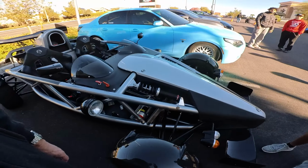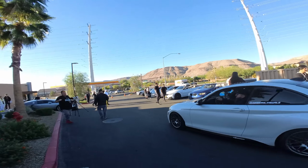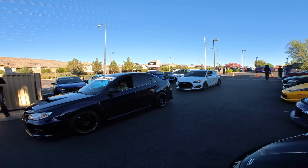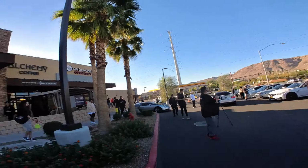Nice ride. Thank you. I'm going to be heading off to another car show in Summerlin later this morning, and I'll shoot some video there. So in the meantime, we got more. Always plenty of stuff showing up.